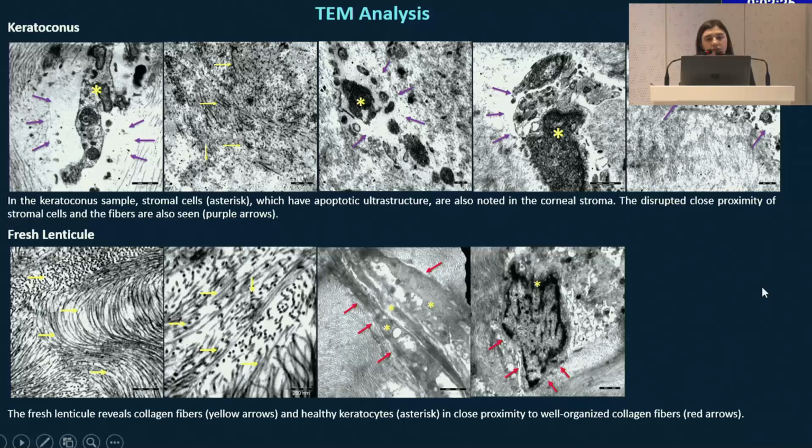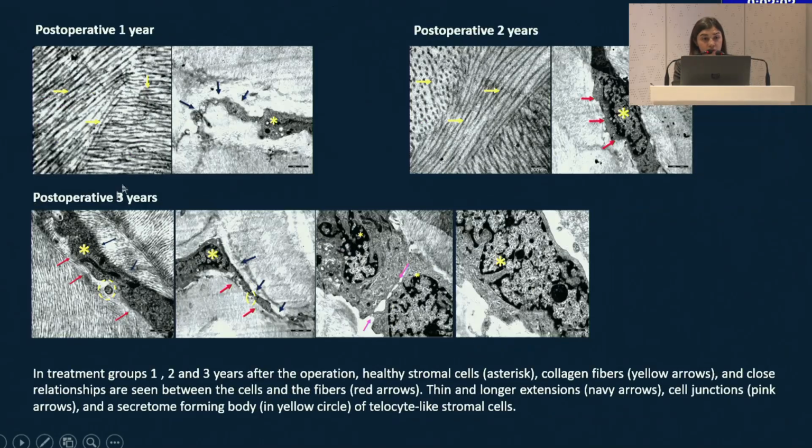In our TEM analysis, in the first row, you see keratoconic samples, and the collagen fibers are very disorganized, and you can see the apoptotic cells as well. In the fresh lenticle sample, the collagen fibers are really dense and parallel to each other, and you can see the healthy cells as well. In the postoperative years, you can also see that the healthy cells are present.